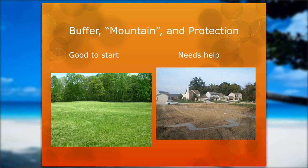Whereas the one on the right, sadly, is very common in a lot of subdivisions nowadays, where a builder goes right into a new area and quite often knocks down all of the trees and bushes that happen to be on the lots. So you start off this way. So yes, you're going to run into that, and yes, you're probably going to be selling lots like that or houses that are on lots like that. But you have to understand that it needs to show the potential for creating the mountain and the buffer.